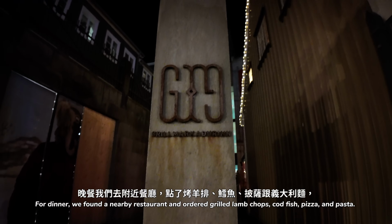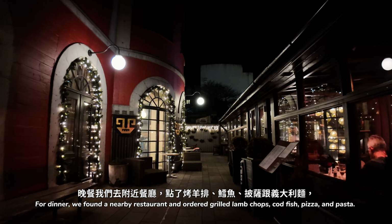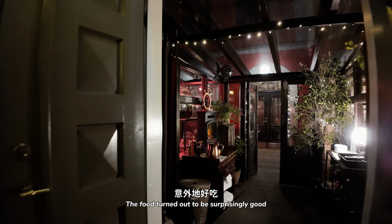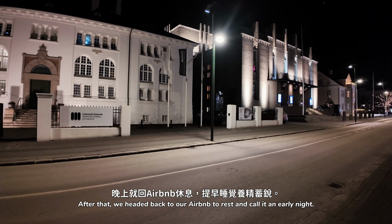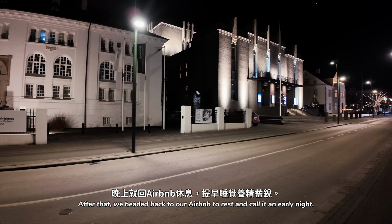For dinner, we found a nearby restaurant and ordered grilled lamb chops, codfish, pizza, and pasta. The food turned out to be surprisingly good, and I am really satisfied with how it kicked off our trip. After that, we headed back to our Airbnb to rest and call it an early night.